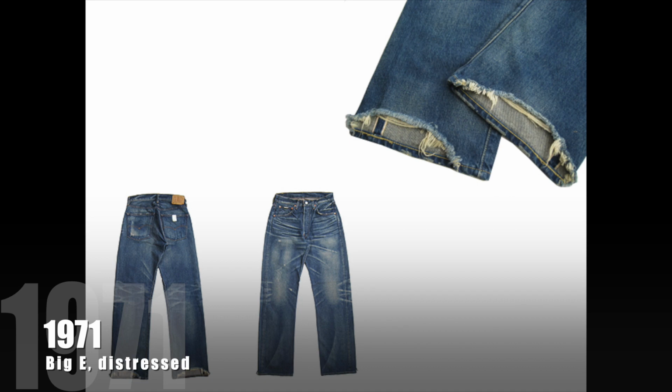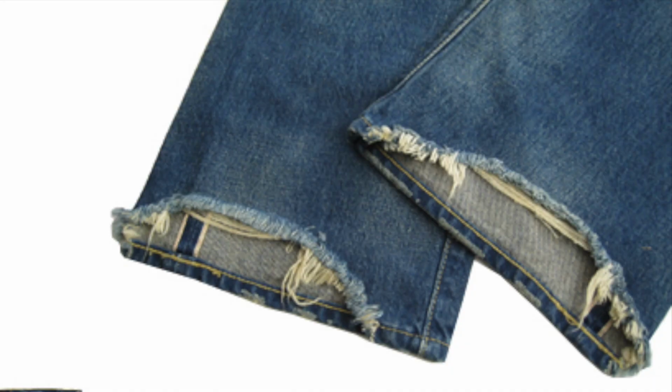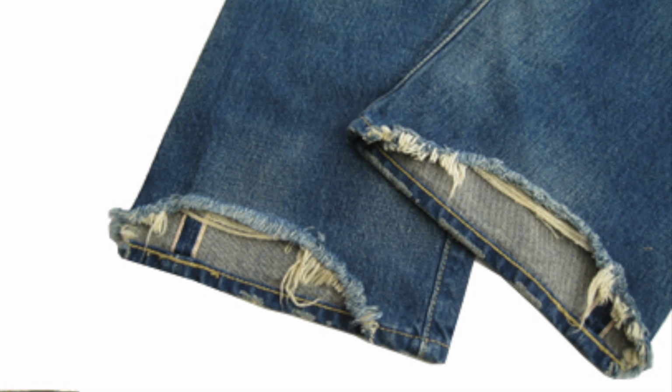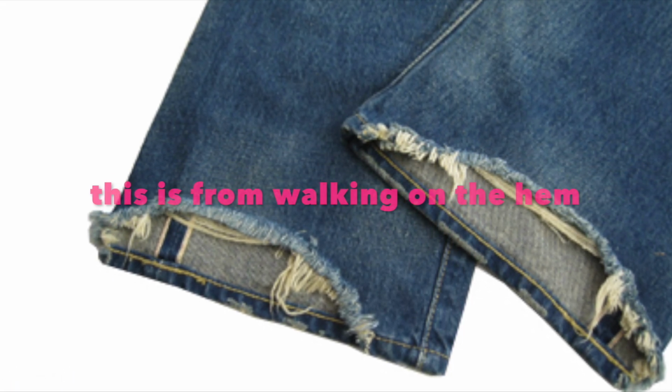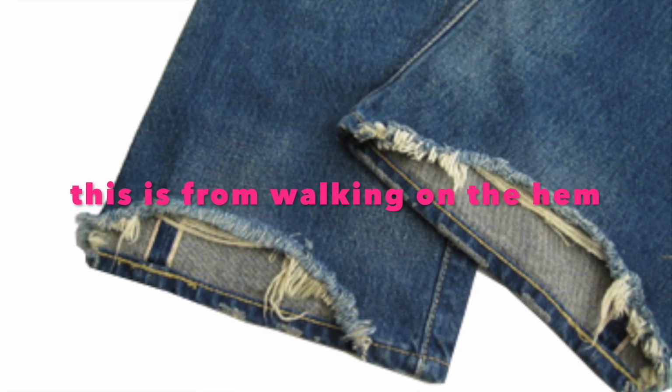So these are some of the most rare years of 501s that the Levi's Vintage Clothing collection has made. If you have any of these, I'd love to hear about them. We'll do independent videos about all of these, either teasers, where I just kind of show you what's available in a more detailed length, similar to what I did with Bunkhouse, and then full videos eventually once I can come across these pairs and we can get them tried on.